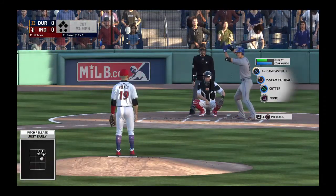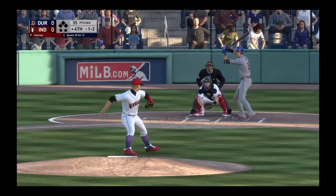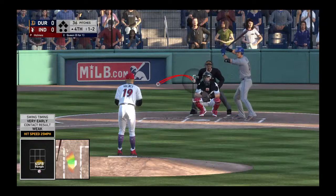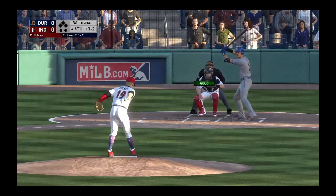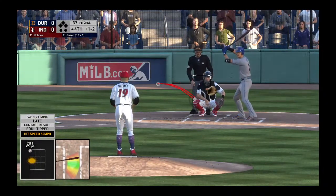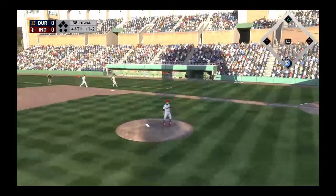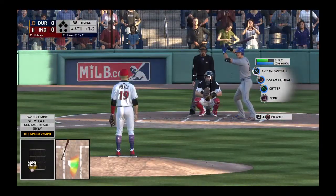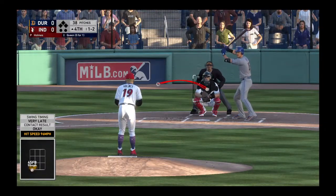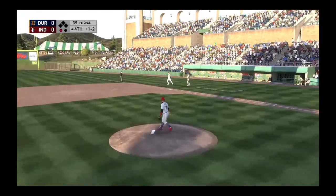Strike taken as that one crosses over the inside part of the plate. Now another 1-2. And he fouls this one off. Popped up. Irvine is there, and that's the first out of the inning.